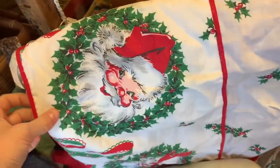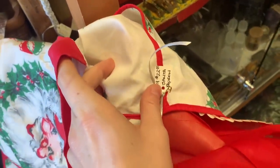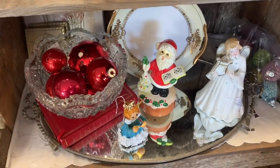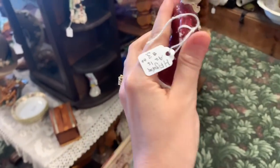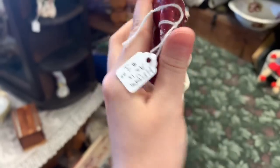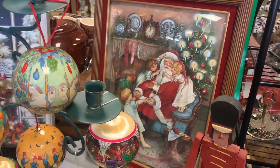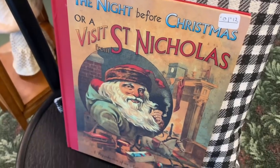Y'all know that I love and collect vintage Christmas aprons. This specific Santa face on here is one of my favorite images in vintage Christmas decor. They had it priced at $22. That's too much for me to purchase for an apron, so I did leave it there, but you'll see that image pop up a couple of times, and something about it I just love. I also loved this figurine. $3, not necessarily for Christmas, but she could easily go into Christmas decor, but I decided I have too many figurines, so I left her there.